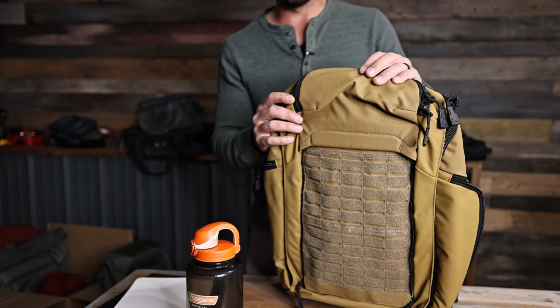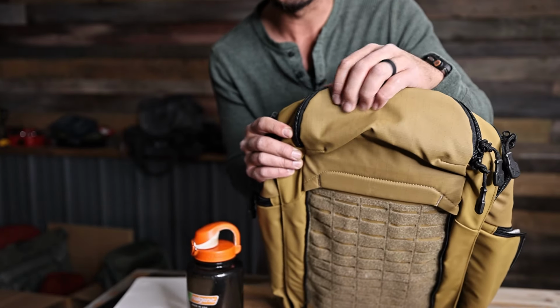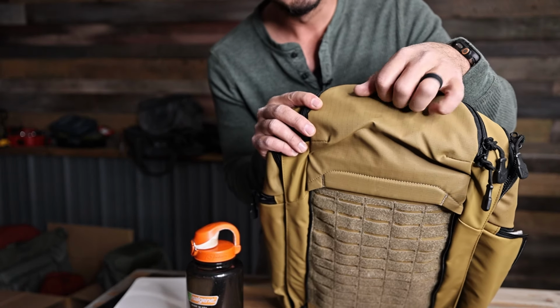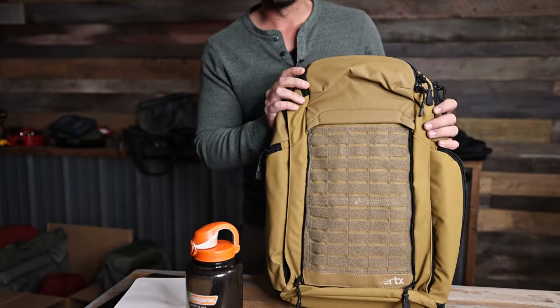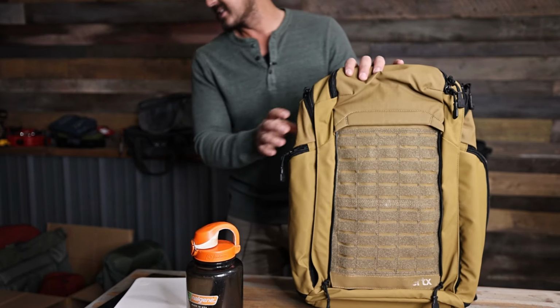This color is actually pretty cool, and a lot of their fabric is different between bags and materials, and some have multiple fabrics on them. This is a more water resistant type fabric on here. So this is the next size up.